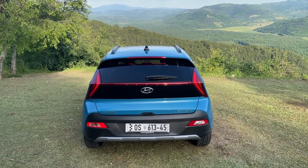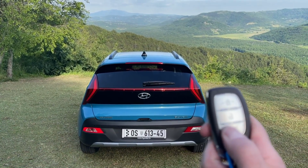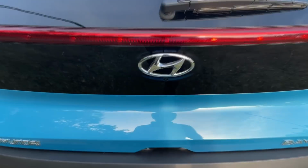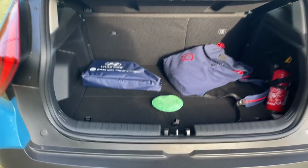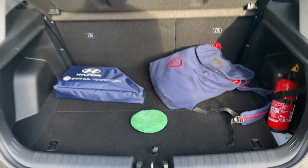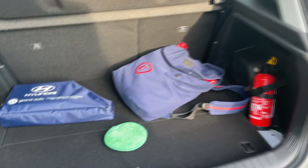And now let me show you the trunk. In order to open it, you just need to press this. It unlocks right now. And look at this. This is very impressive. 411 liters. This is among the best in class. You also have the dual floors, huge amount of room. This is a big plus for this car.